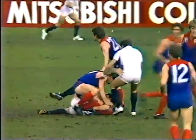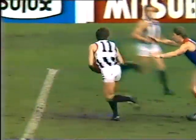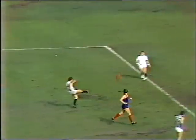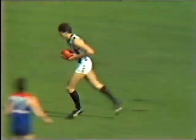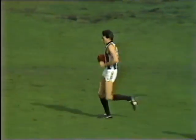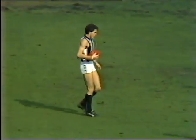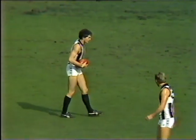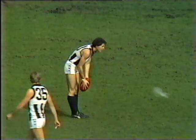Down goes Gary Shaw. Gets a free kick there, and the free kick goes to Gary Shaw at centre half forward. Gary Shaw, as you can see, just on the edge of the square, as the sun makes a valiant attempt to peep its way through the clouds. And a good mark has been taken out there in the forward pocket for Collingwood, by Turner, I think. I think it might be Beers.